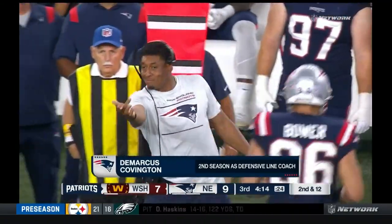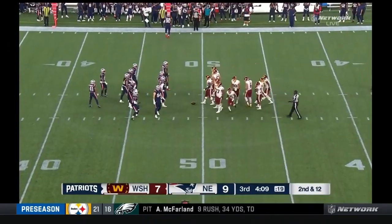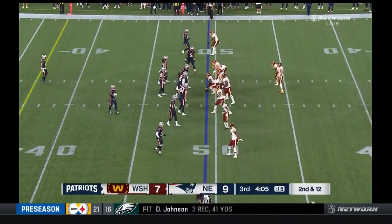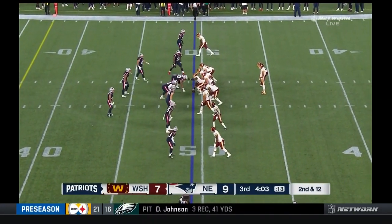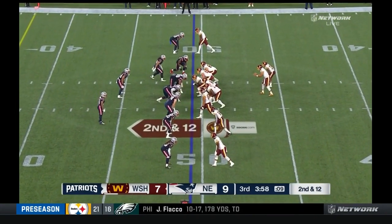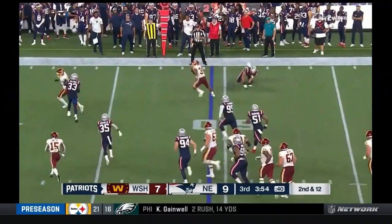Yeah, and so that's got to get better, right? The last couple of years, they haven't been able to stop the run. They haven't been able to get teams in 3rd and long often enough. They were pretty good last year when it was 3rd and long defensively, they just weren't in that situation often enough. Well, last year they were last in the league on 3rd and 1 conversions, over 90% defensively.